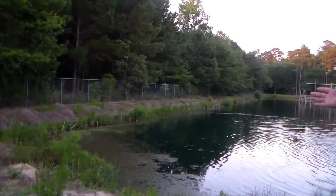Beautiful pond, lake, slash thingy. Don't know what to call it, but I know it's kind of late. It's probably about 8 o'clock, I think. So we're going to have probably about 30 to 40 minutes to fish. Let's see if we can get anything.